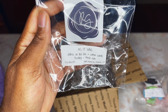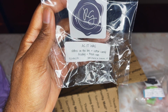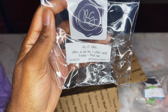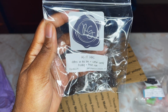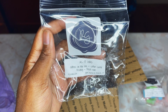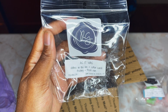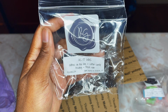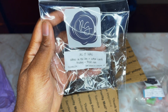Oh, this smells so good. Oh, you wouldn't think that clothes on the line would mix with cotton candy frosting and fresh rain, but it really does something. I can't quite figure out what it does, but it does it. This would be great as a body care item too, like a fragrance mist or a cologne or something, which I would totally buy.